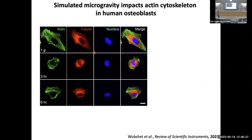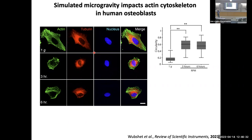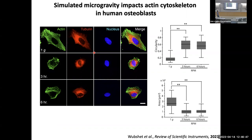So we can quantify their morphological features by looking at circularity. One is obviously more spherical, and close to zero is more polarized. So this matches exactly what we observed. We can also quantify area. As you can imagine, the cells are very well spread at 1G, and when you subject them to this for some amount of time, the cells are smaller.